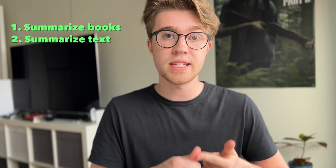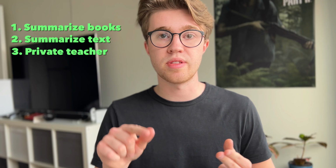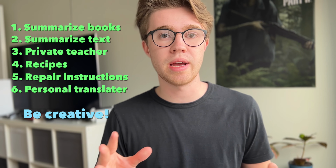ChatGPT can also summarize books. It can summarize text if you paste the text into it. It also works as a teacher if you ask it to teach you things. It can give you recipes, instructions for repairs, and it's very good at translating things. So be a little bit creative. Try it whenever you get one of those reminders you put on your phone.